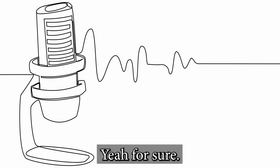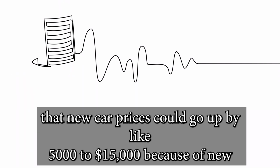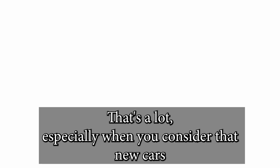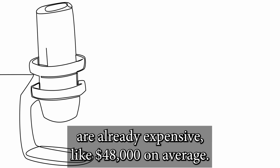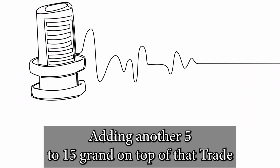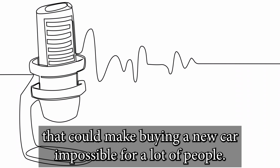Now let's talk about what's happening right now with all the talk of new tariffs. Car prices seem to be getting a lot of attention. Yeah, for sure. I mean, there are people like Dan Ives, he's an analyst at Wedbush, and he's saying that new car prices could go up by like $5,000 to $15,000 because of new tariffs. That's a lot, especially when you consider that new cars are already expensive, like $48,000 on average, and interest rates on car loans are through the roof. Adding another 5 to 15 grand on top of that could make buying a new car impossible for a lot of people.